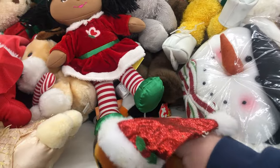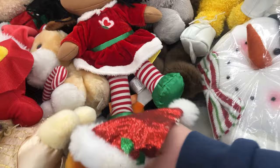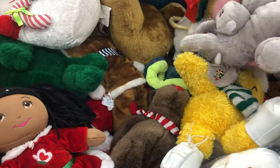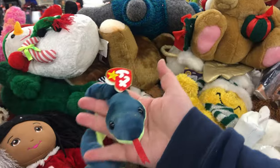My kids do collect Beanie Boos, so this instantly caught my eye for $2.99. Super cute, but I think they already have him. Holy crap, they have him. Whether he has the hat or not, they have that dog. So I'm just gonna look around in here.